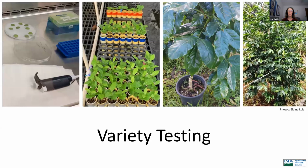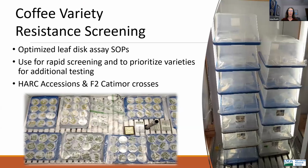Okay, so to move into the two big areas that we're involved in, with variety testing being the first. This was to understand, as far as the resistance screening here, to try to get our hands on as much material as we could already growing here, anything from the tiniest seedling to trees in the field. The first being optimizing a way to do rapid screening. You can see here in the picture on the bottom, there are these leaf discs, and that's a great way to rapidly screen a bunch of material with minimal space required. We can now prioritize the varieties, what we need for additional testing.